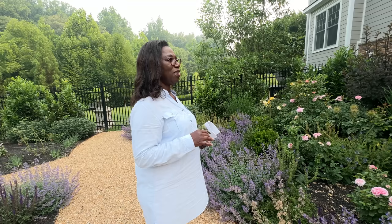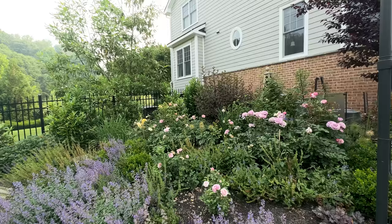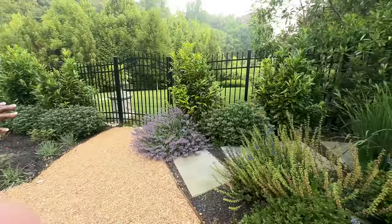That Weigela is probably big for that spot, but I'll just keep pruning it back because, again, I like the burgundy contrast with the green here. And there's a clematis. I love it also because it just gives it such depth. So there's some iris in here. There's some lily that's finished. These mums will get the Chelsea chop as well because otherwise they'll just get too big.